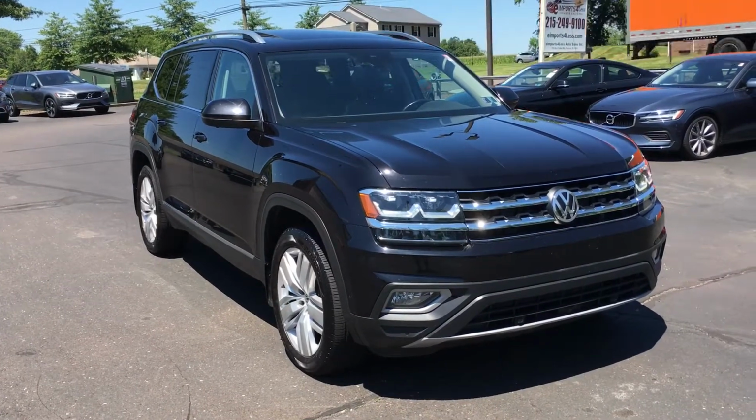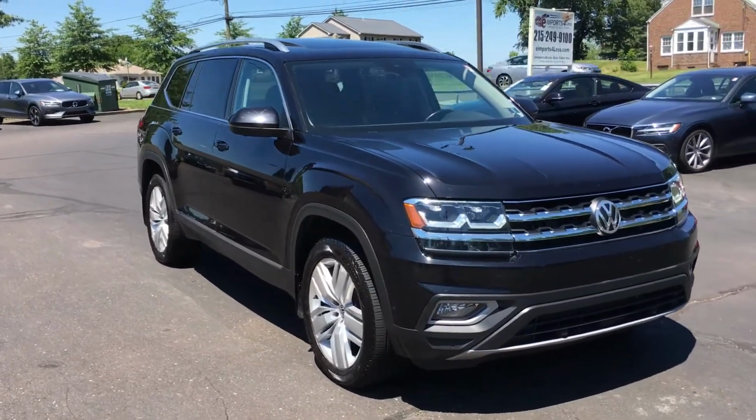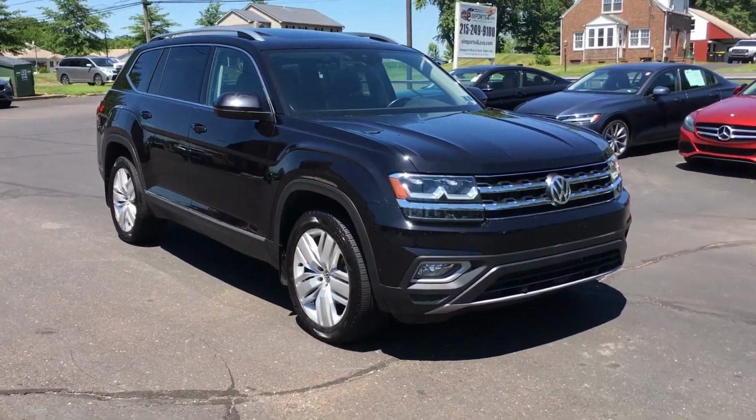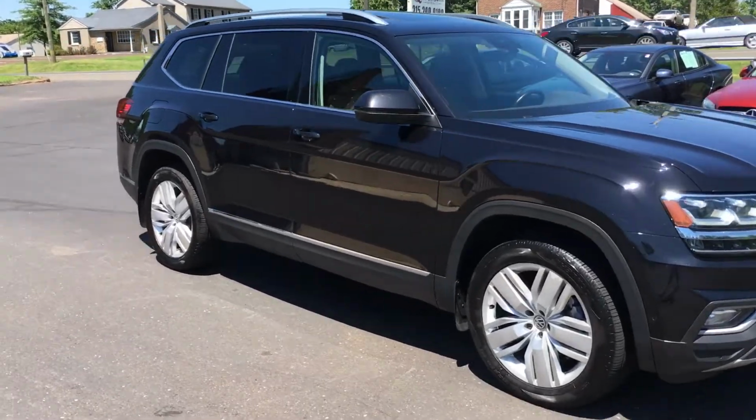Here today filming a short video about a vehicle that was just traded into us this morning. What we've got here is a 2018 Volkswagen Atlas. This is their large third row seat SUV. This is an SEL Premium with a V6.